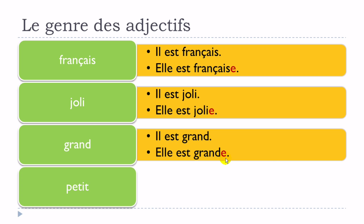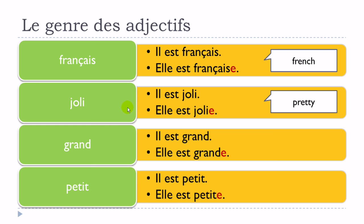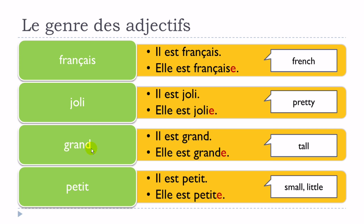And then we get petit. Il est petit. Elle est petite. Exactly the same idea. Final T is not pronounced. And then when you add this E at the end, you get the sound T, petite. Il est petit. Elle est petite. Alright, so let's see now the meaning of the adjectives. So, français. And then we've got joli, and then we've got grand, and finally petit.